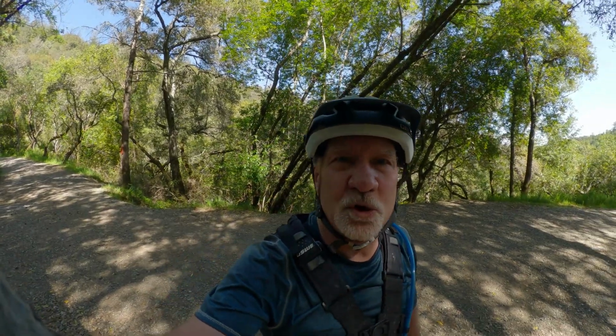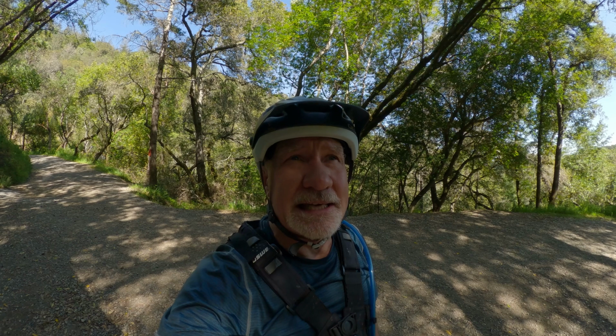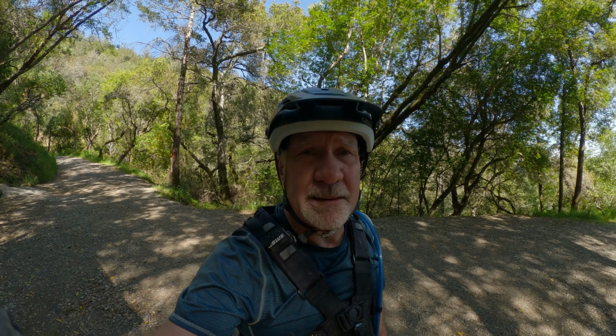Well, that was a very fun loop. Mostly cross-country outing with a lot of punchy little climbs up and back and up and back. So the cumulative elevation was actually fairly considerable for a cross-country type trail. I think the highlight today was that Endor flowy descent trail and the Broken Dam Trail.